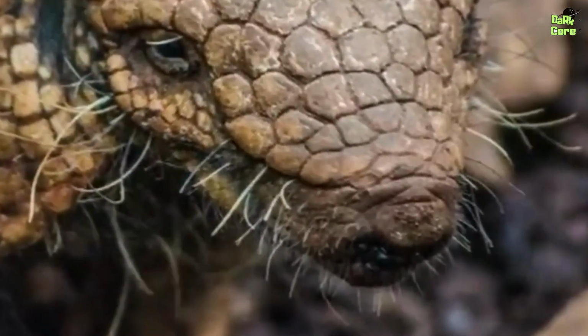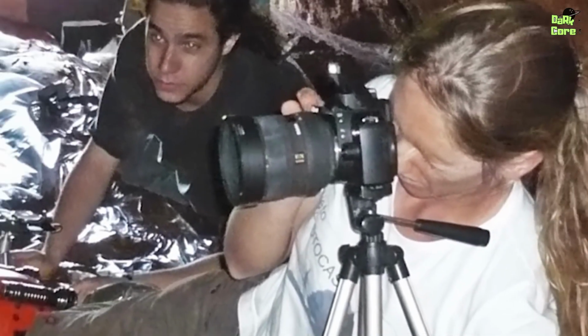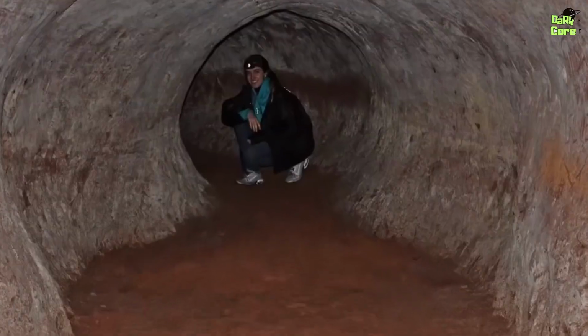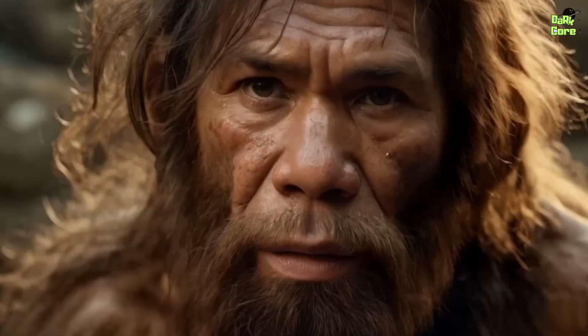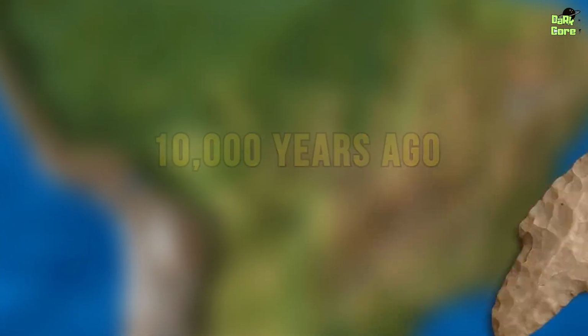Once the big plant eaters started vanishing, the big meat eaters followed. They didn't have enough food to survive. And it wasn't just excessive hunting that caused some damage. Early humans may have also harmed ecosystems in ways that made survival harder for large species. But wait, there's another suspect.